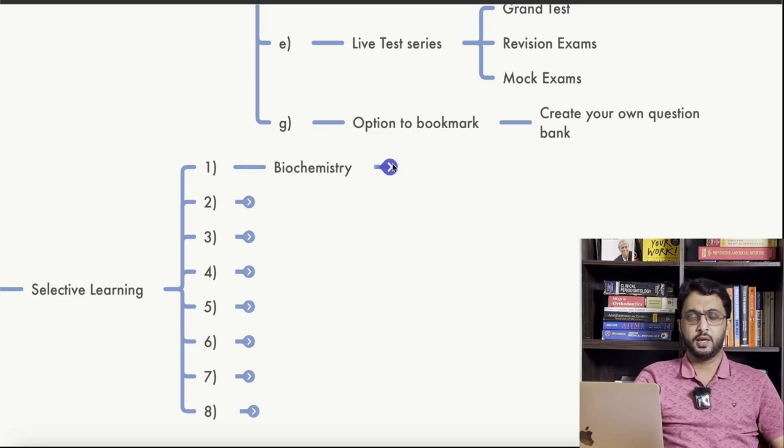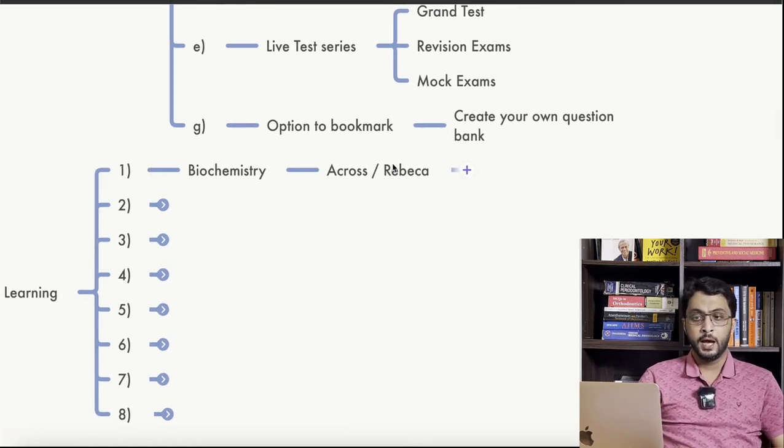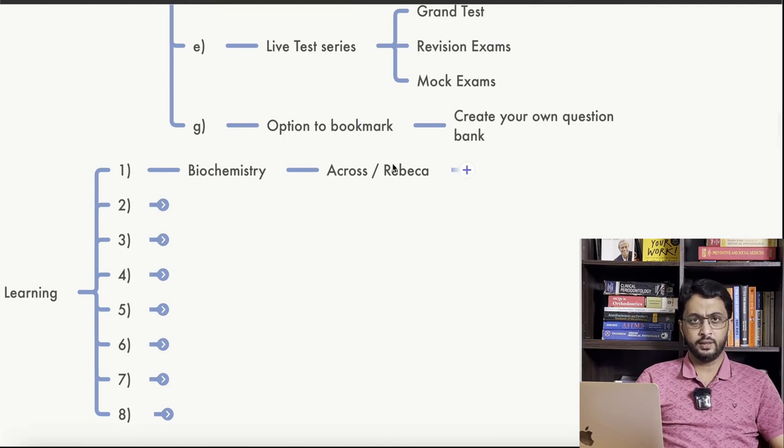For biochemistry, there's a book called Across. There's also a book called Rebecca. I'll tell you the advantage and disadvantage of Across and Rebecca. This is all MCQ books I'm talking about, not textbooks. Textbooks, you know. Now, do you need textbooks? That's a question mark. For a very selective purpose, you need a textbook. I'll come to that. But for biochemistry, Across or Rebecca, either one.